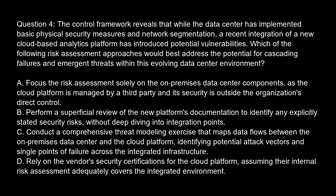Option B. Perform a superficial review of the new platform's documentation to identify any explicitly stated security risks without deep diving into integration points. Option C. Conduct a comprehensive threat modeling exercise that maps data flows between the on-premises data center and the cloud platform, identifying potential attack vectors and single points of failure across the integrated infrastructure. Option D. Rely on the vendor's security certifications for the cloud platform, assuming their internal risk assessment adequately covers the integrated environment.